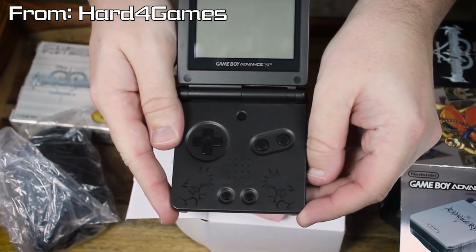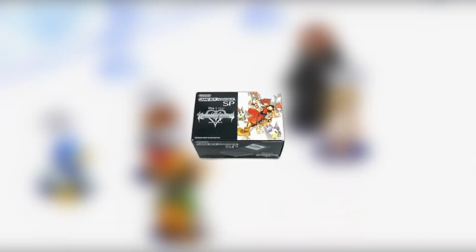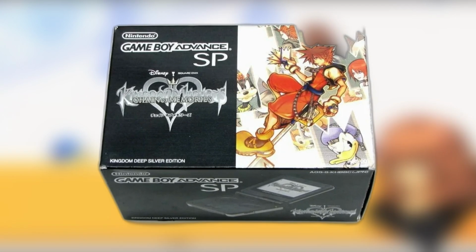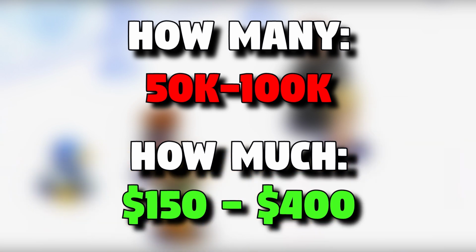But it isn't just on the top shell. If you open up the console, it is actually black inside, and on the bottom of the console, you can see Art of Sora mirrored on either side. It was a Japan and Europe exclusive, so nothing over here in the West for us, unfortunately. There were around 50 to 100,000 of these consoles made, so not too rare, but it's still very valuable, going for around $150 loose to $400 in box. I even saw a sealed one going for $900.